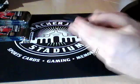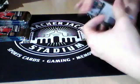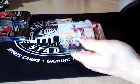Halfway through the second box here. Three more boxes to go, plus then the seven giveaways. So we got base, base, base, base. Then we got an O-Pee-Chee insert, Mr. Martin Jones. Base, base, and base.